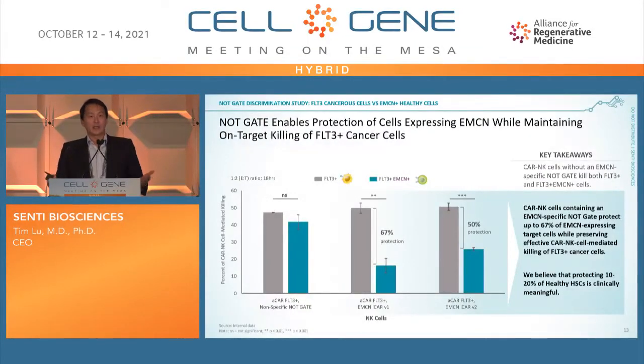Now, when it comes to the NOT gates, which we think is really quite exciting and has broad applicability, the NOT gate allows us to uniquely protect healthy cells that express that safety antigen. In AML, we think this is a good initial use case because the key healthy cell we're trying to protect in this population is the hematopoietic stem cell, which has self-renewal capability. And so it does provide a fairly low technical bar for the first initial clinical POC. Ultimately, we aim to protect at least 10 to 20% of those healthy cell populations.